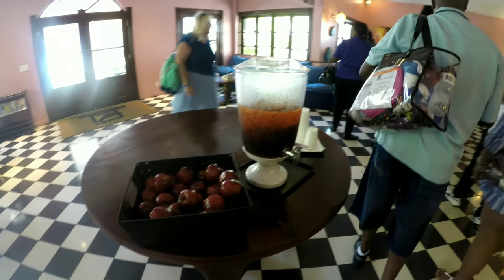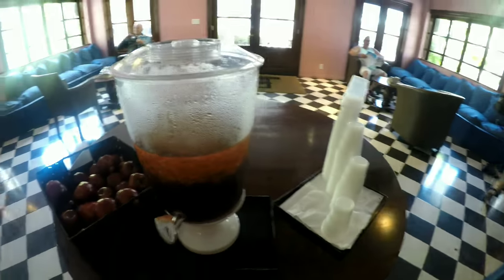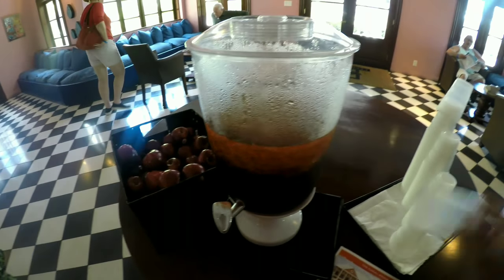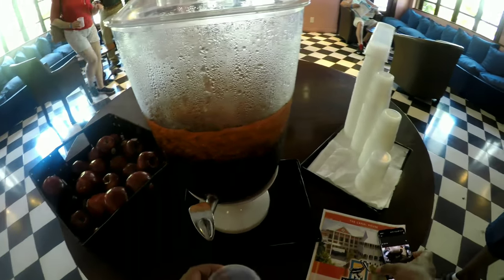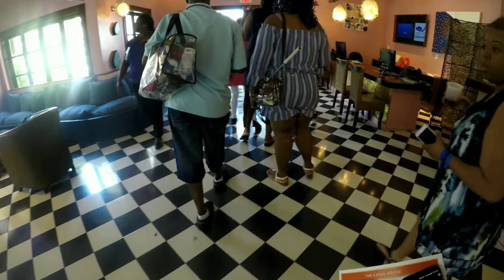Come in and greet it with fruit and flavored tea. Going to taste the tea that you're greeted with at Pelican Bay. The tea is delicious. This is the lobby area. Front desk, lobby area.